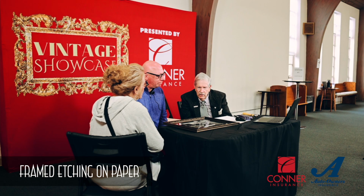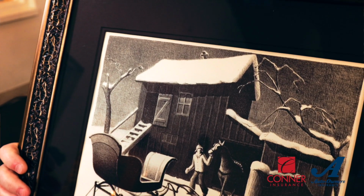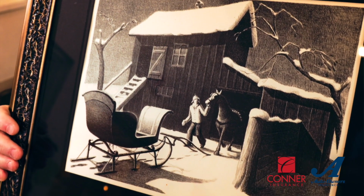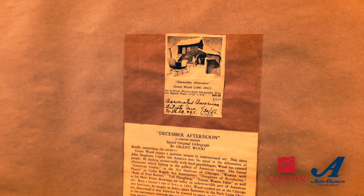Here we have a framed etching on paper, signed, pencil signed in lower right by Grant Wood. And we know what the title of it was. Grant Wood became famous for paintings and prints. And this is a winter scene, and the horse is being led out to be hooked to a sleigh. There's a two-story barn because up above would have been hay dumped down for the horse. Very nice, in very good condition.